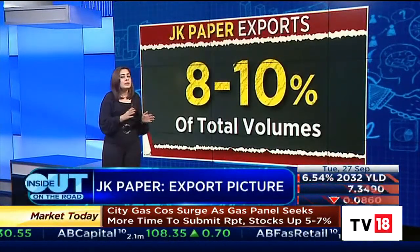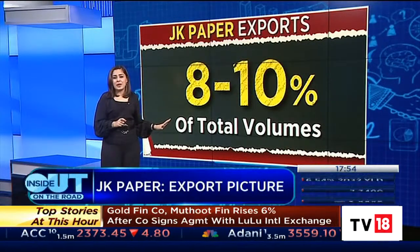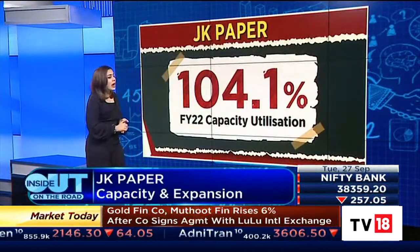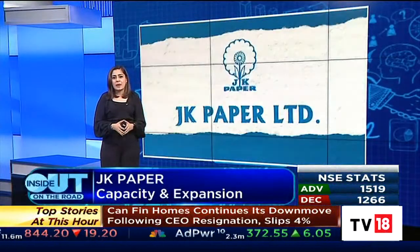The company exports 8 to 10% of total volumes, but prices in both the markets are largely similar. But the company's focus largely is domestic markets. Capacity utilization for the company in FY22 stood at 104.1%, and the company has been on a big capacity expansion spree.